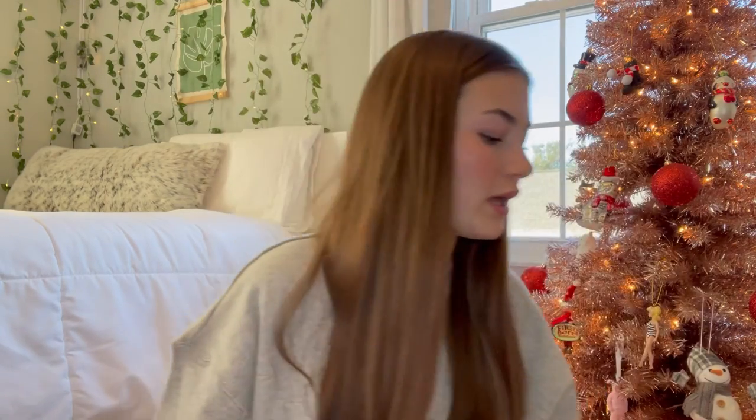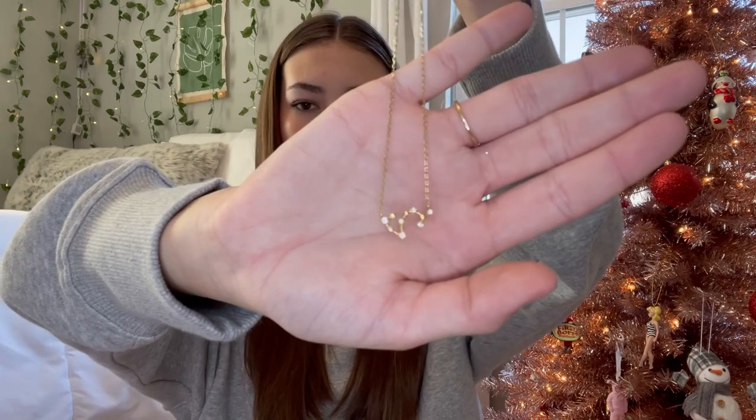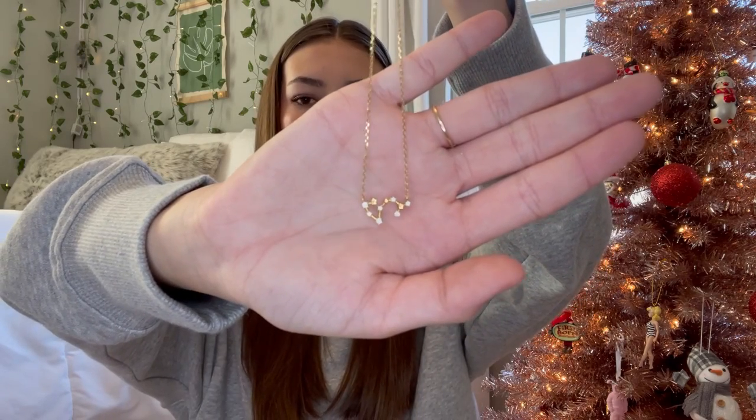Then they got me this microfiber hair towel. That was in my stocking. So now I'm doing stocking stuff. Oh wait, this wasn't in my stocking. The Drunk Elephant baby facial. This stuff my mom actually has, and I've borrowed it from her a couple of times, and it's so good. My skin is so dry in the winter, and this is the best stuff for it. Seriously, works miracles. This necklace has the Scorpio zodiac sign on it because I'm a Scorpio. So it's really pretty, just a dainty little necklace.